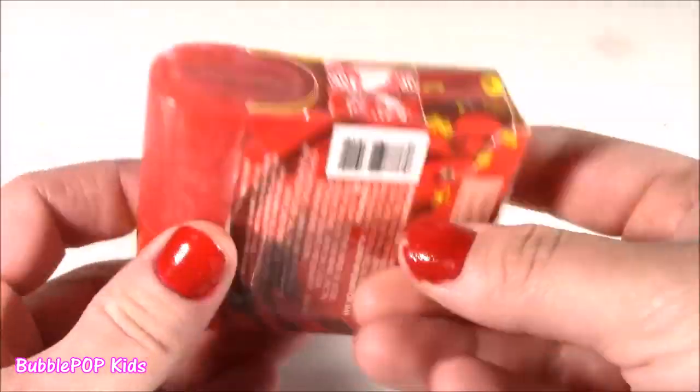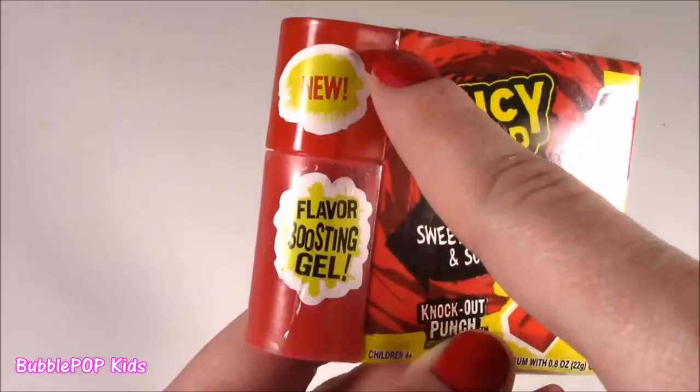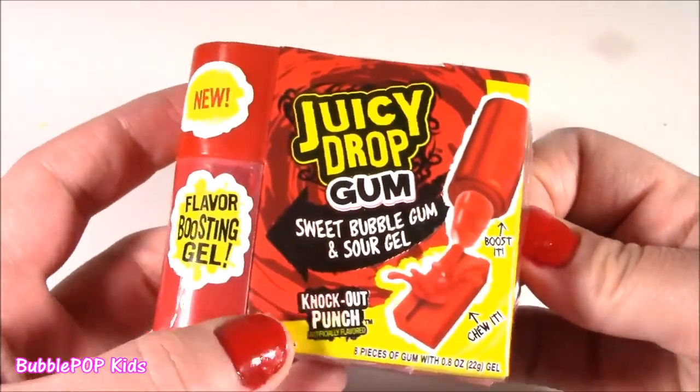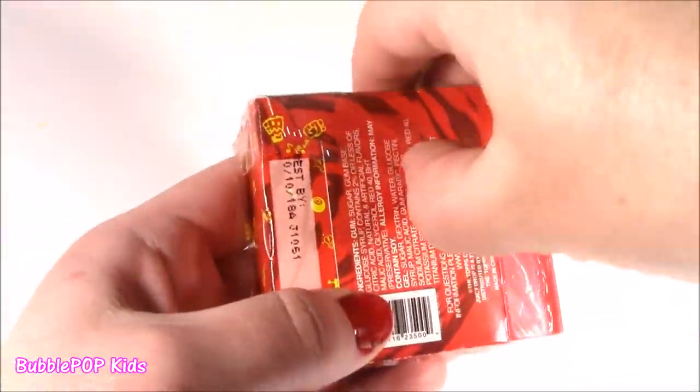Like, I've never seen a gum with so many different things attached, like jelly and whatever. Open it. New flavor boosting gel! Got this flavor boosting gel. I don't know. I don't like gum too much. I don't know if I like gum with jelly on it. But, you know, we gotta try. I do like Juicy Drop.